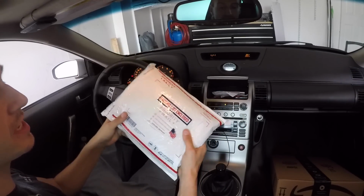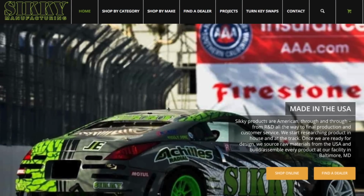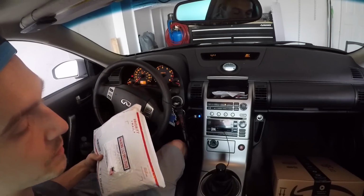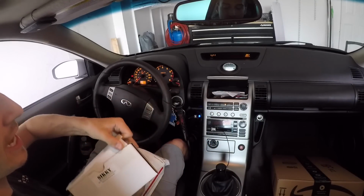So these were sent in by SIKKY. If you guys don't know, it's the same company that did my rear subframe bushings. I actually bought those rear subframe bushings and they seen my post on Instagram. I couldn't believe it. They sent me a message and they asked me if I would like the rear differential bushings, man. And I was like, yes, please, because I actually do need them.